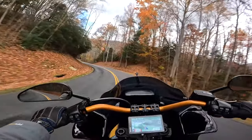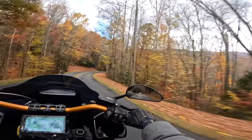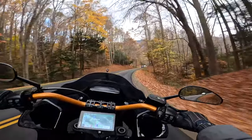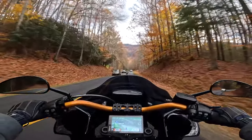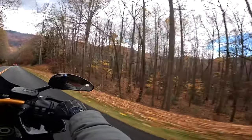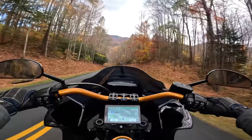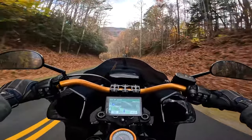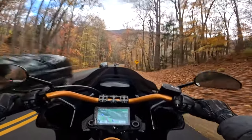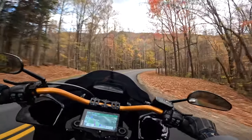I just got the clutch in and I'm just cruising. I'm letting it coast down the mountain. We've got about 2.2 miles till our turn off. I had to put it in gear just to wave to that biker. Didn't want to be rude.